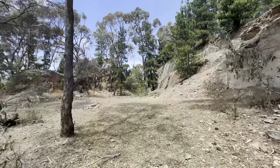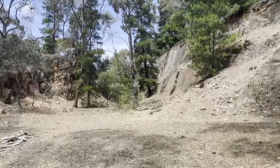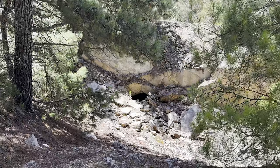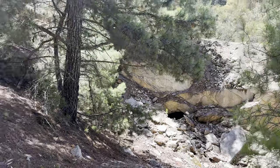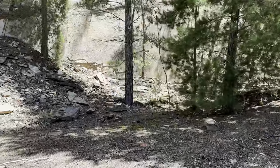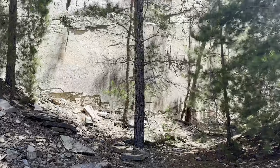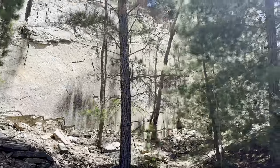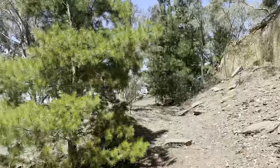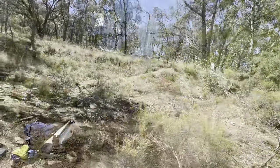So it goes down through there. So we're still in that open cut. There's a big mine shaft down there. This is more of the open cut up here. Time to get back down for a swim.